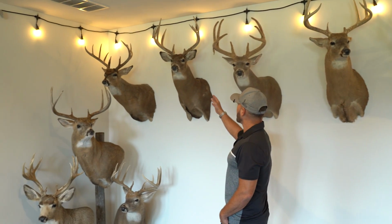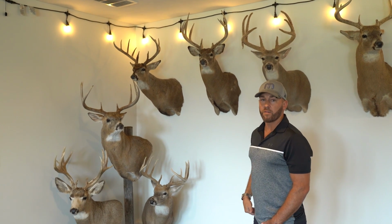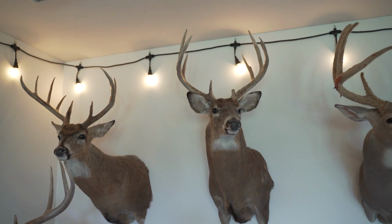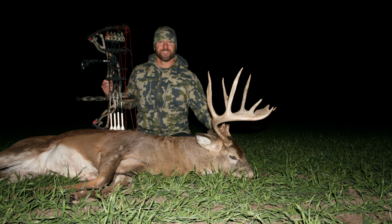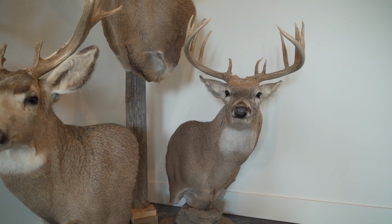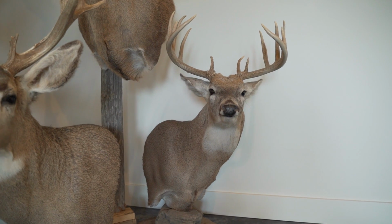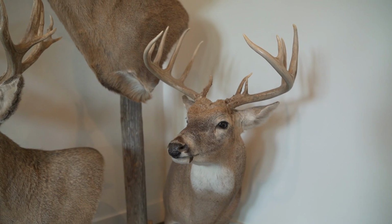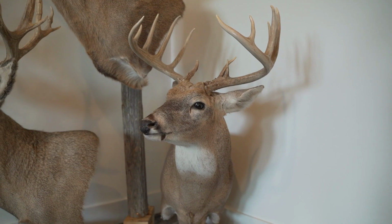And then this is another one that I didn't have a whole lot of history with. I just had one trail cam picture of him the year before, but when he came in, I just knew I couldn't pass him up. Okay, this is another one that had some history. I just love how typical and how even he was, except for this little odd point there.